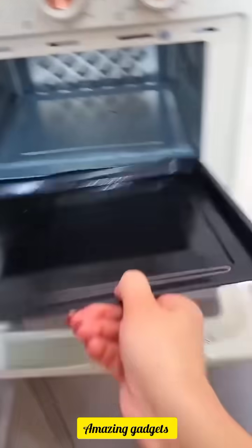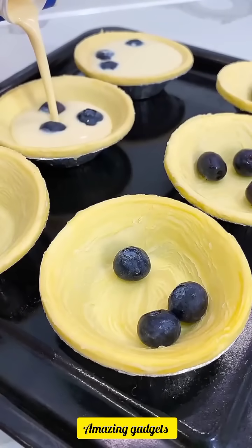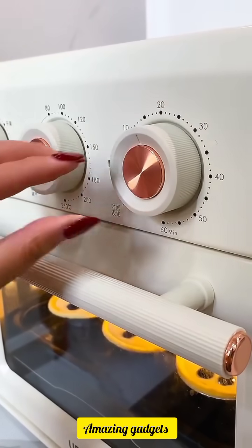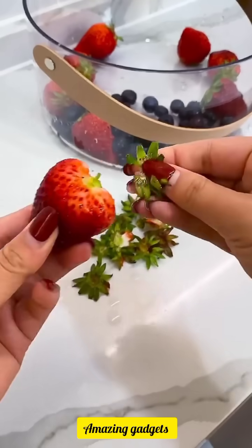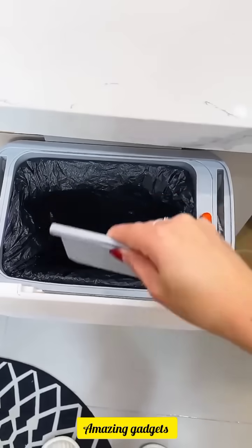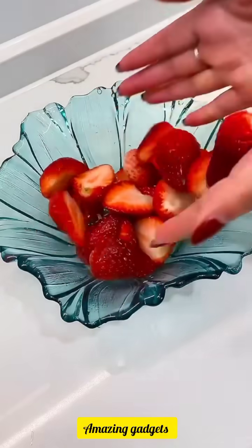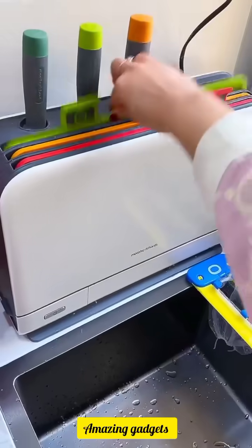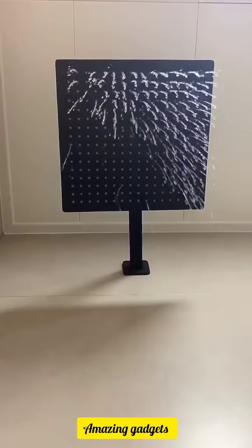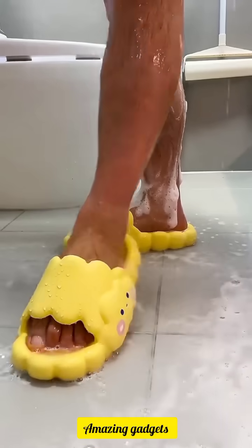Let's see the tools this lady is using in her apartment. She's gonna make something to eat. She's gonna make a smoothie. Let's see the tools we've got in this bathroom. She's taking a shower.